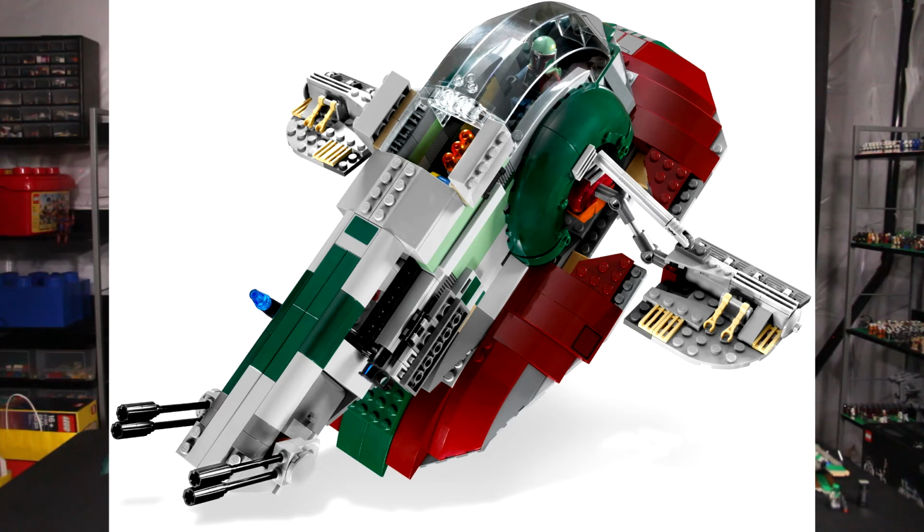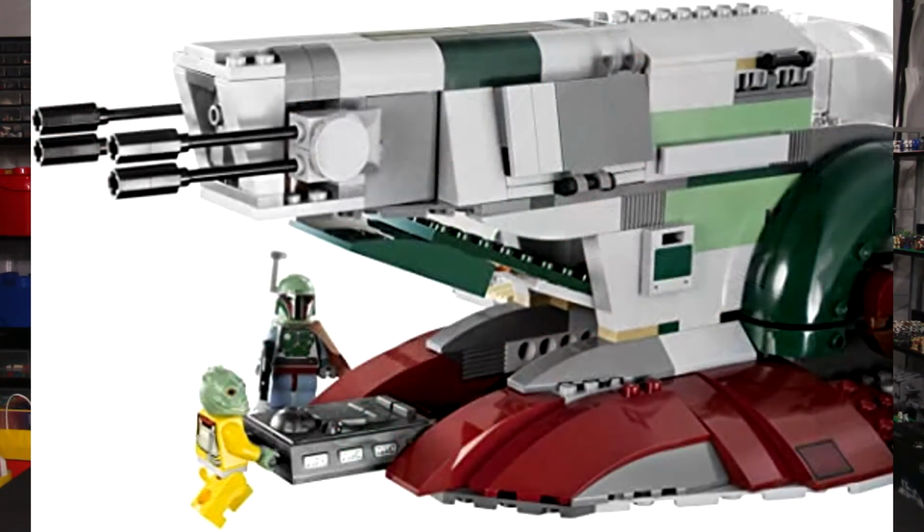Now, sadly, this set is for ages 9 to 14. So that means you can only be 9 years old to 14 years old. And when you're 14, you've got to sell it. Yeah, so we're actually breaking the law. But don't tell anyone.